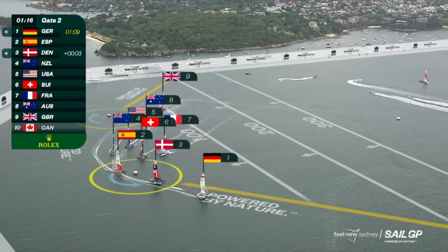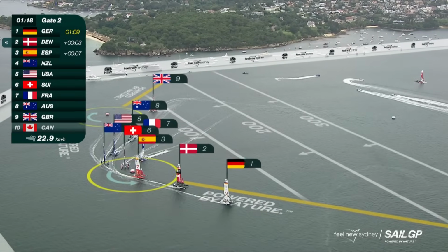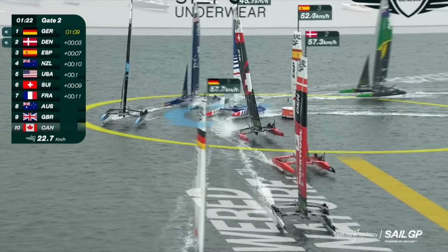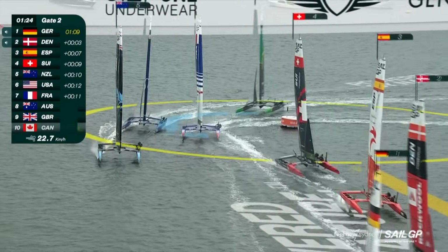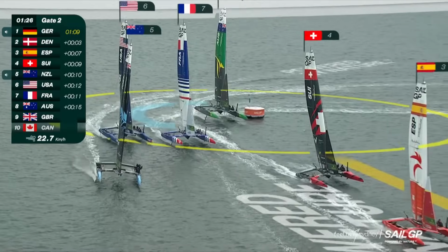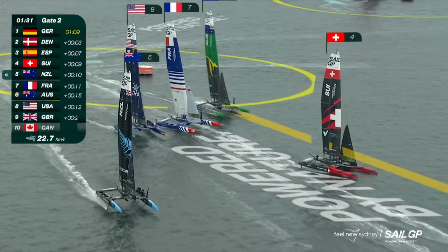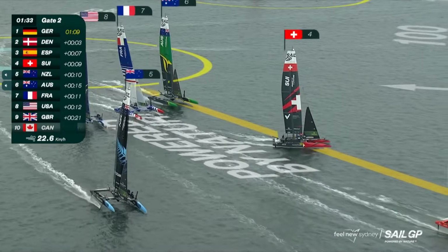Every boat wants to take the left turn on the inside here. Switzerland, they've got the right of way on New Zealand. What an aggressive manoeuvre by Schneider. He's got to get out of there. Everyone trying to get out into that left turn. Australia slides through on the inside. He's got to be careful. France can turn whenever they want to towards him.